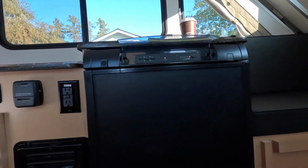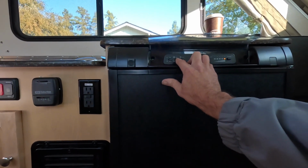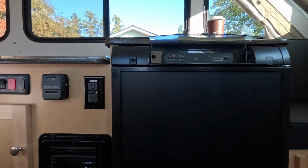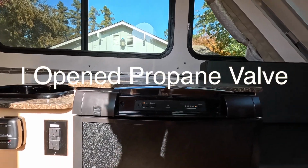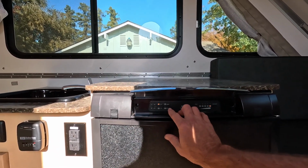Yeah, so it gave us an error. It says check. It wants us to check probably the gas. So we're gonna go ahead and switch back to the DC power. So switch there. Now it's back to DC. So we're gonna wanna turn the gas on and then have it ignite the gas and make sure that the fridge works at that temperature. So now what we want to do is turn it on to gas, and we should hear that try to ignite, try to light up. So we'll go ahead and switch to gas.